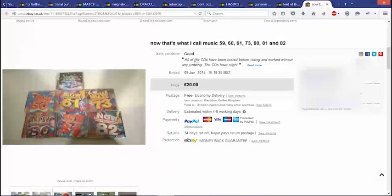And it went for £20 to some woman. She came and collected it, sorry. While she was there, she ended up asking me what other CDs I had. So I showed her, and she ended up buying another £20 worth off me. So 40 quid all in all, and I paid 50p per CD, guys. I've still got 2 listings up, I think. So yeah, plenty of profit in that one.